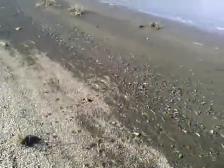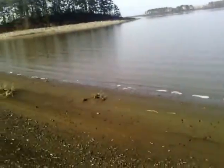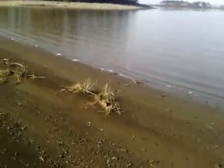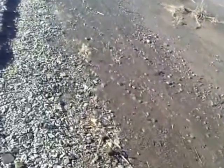Pretty peaceful down here. Well, last year when we were fishing up in here, the water would have been, let's see, it would have been probably right here to my feet, because it's actually a little lower right now. It was at Summer Pool last week, but then they opened it up.